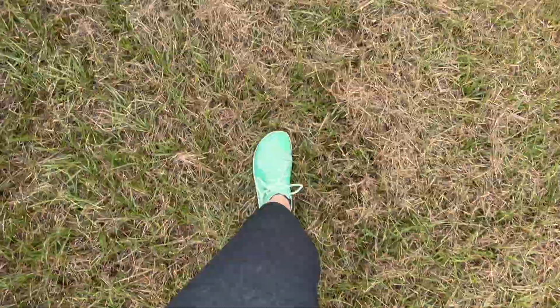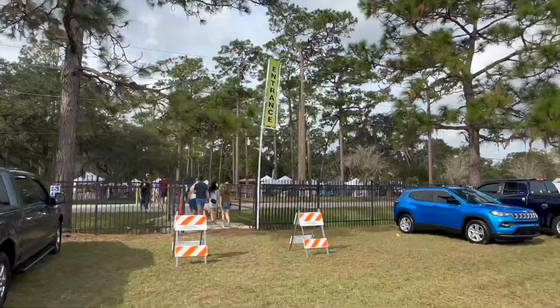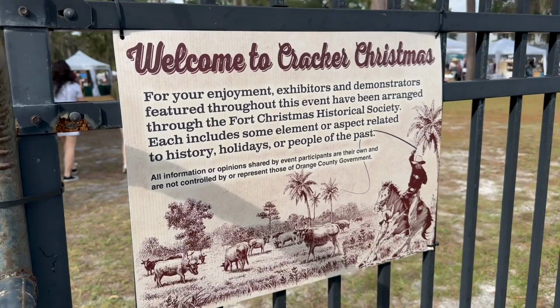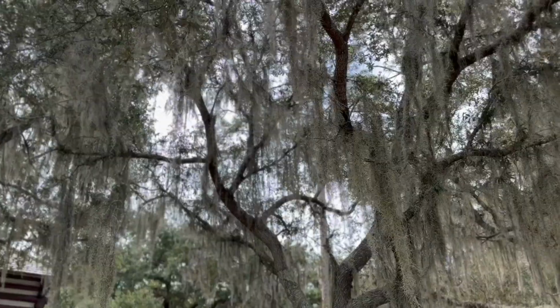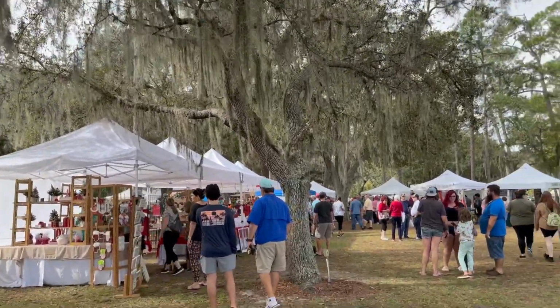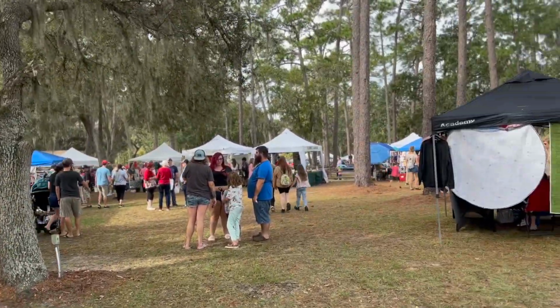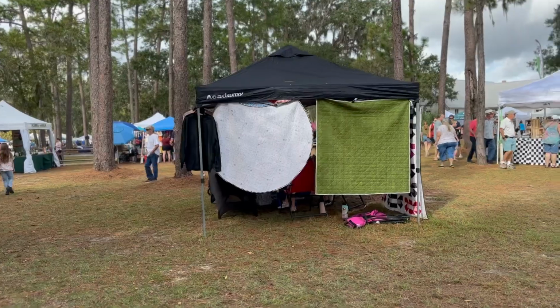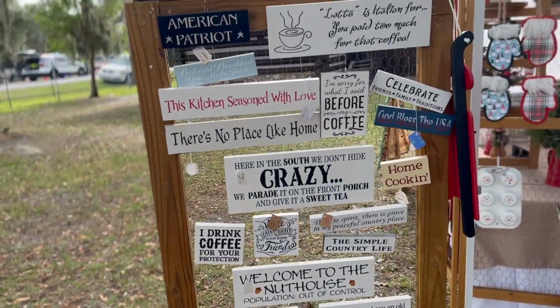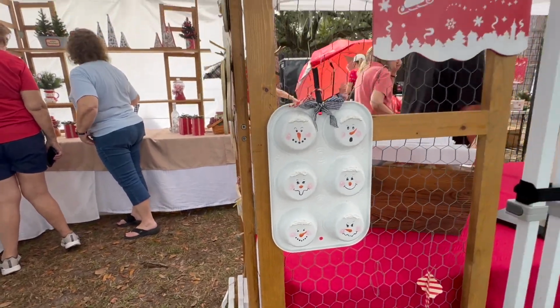Cracker Christmas is an annual 2-day event held on the first full weekend in December. The event features live historical demonstrators, vendors, and various arts and crafts and foods for sale. It's called Cracker Christmas because it refers to the cracking sound made by the whips used by early settlers to herd their cattle, hence why the Floridians were called crackers. That's cute.